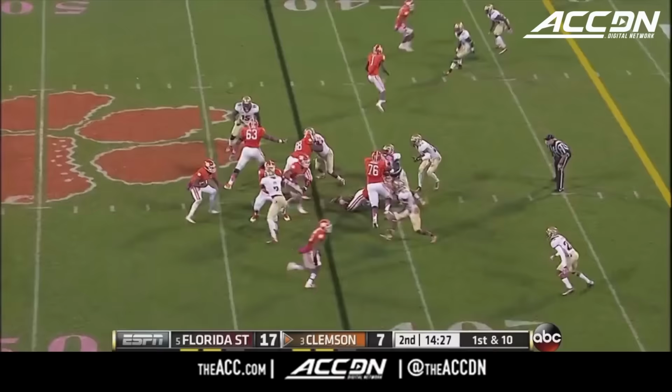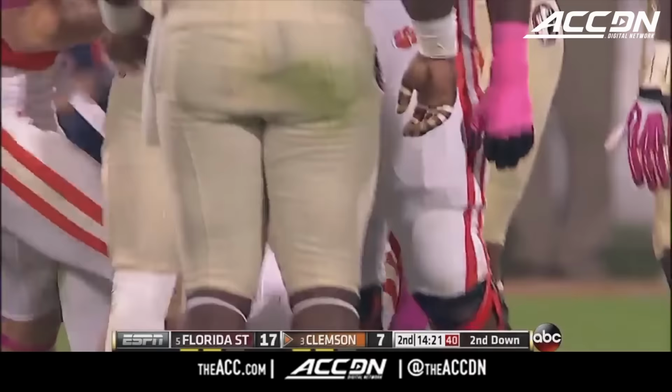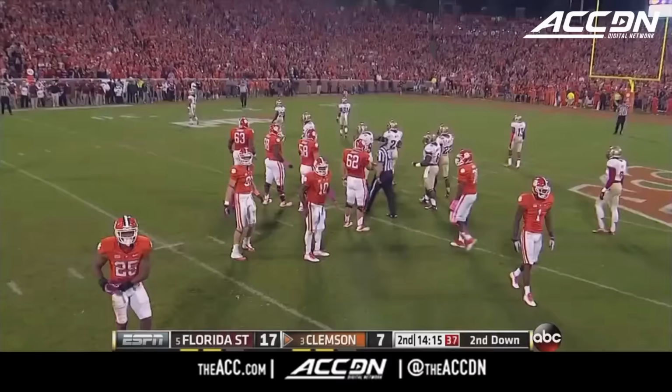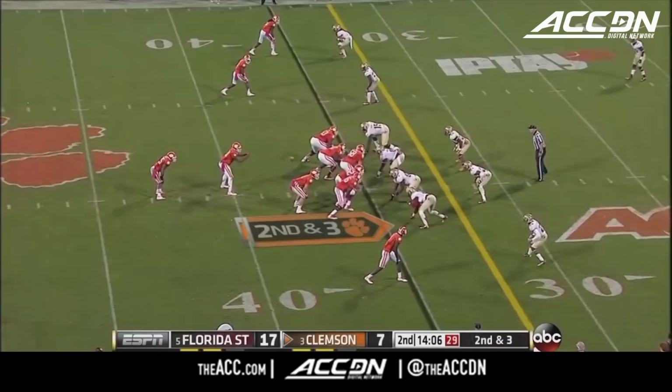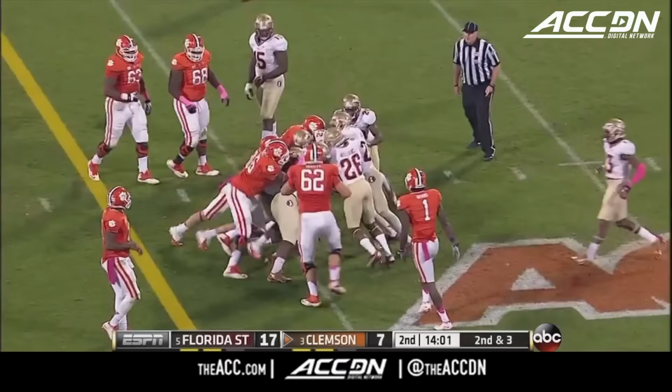Tajh Boyd keeps it, picks the middle, got 8 yards on a first down run. Tajh Boyd now with 5 carries on the night. The reason you're seeing that, again, is because Florida State playing a lot of man-to-man coverage, wants them to be accountable for the quarterback and not just the running back in the run game. On second down, McDowell picks up the first down, and he crosses the 30-yard line of Florida State.